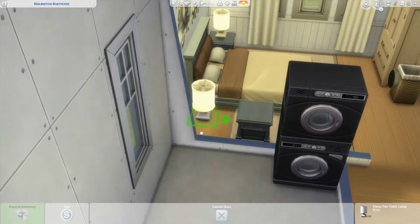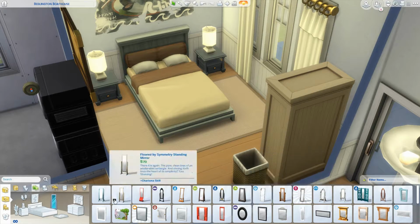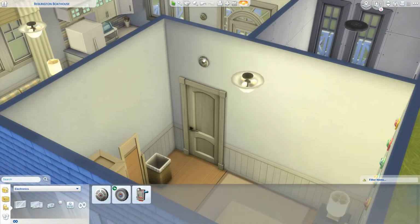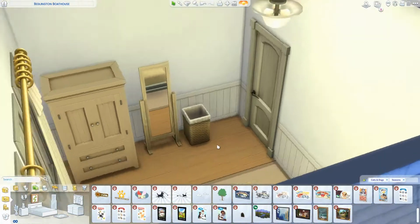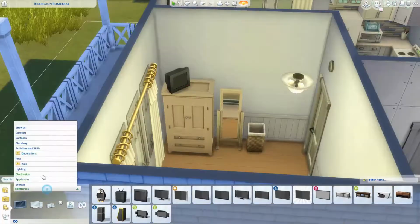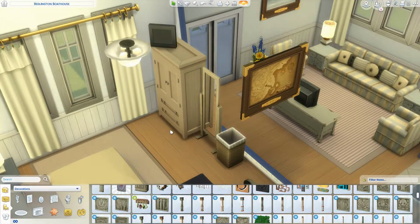That's kind of embarrassing. Another first for this build would be me using the flip-flop hanging lights that I believe are base game. I don't remember when we got them. I'm not sure how long they've been in game, but I can tell you that I've seen them plenty of times and I've never used them until now. So I used them in the entryway.